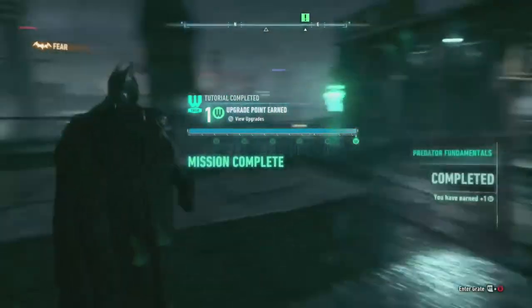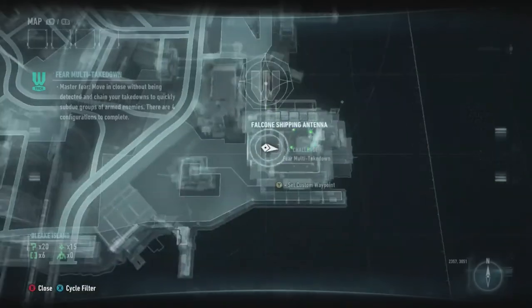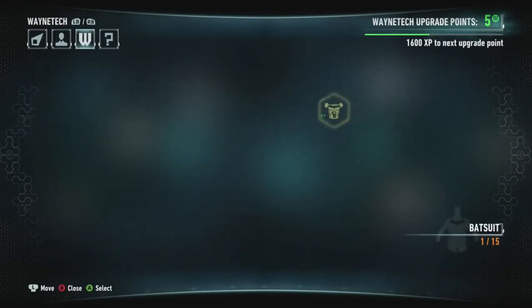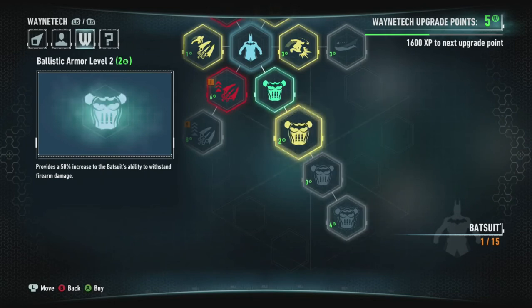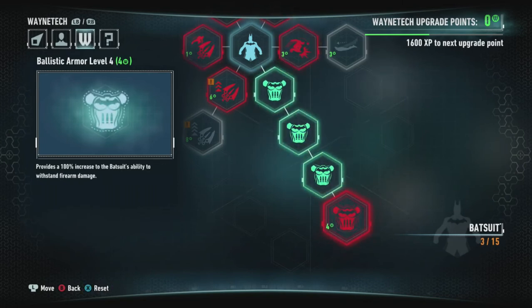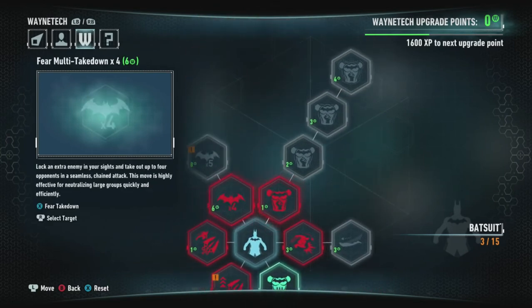Alright, so we got our tutorial complete. Got our skill points. Let's go with Batsuit first. I want to make sure I got these upgrades. Alright, almost at 100% damage increase, or protection against bullets. And then I'm gonna go for melee, and then once I get melee reduction, then I'm gonna start doing, you know, some of the other awesome stuff.